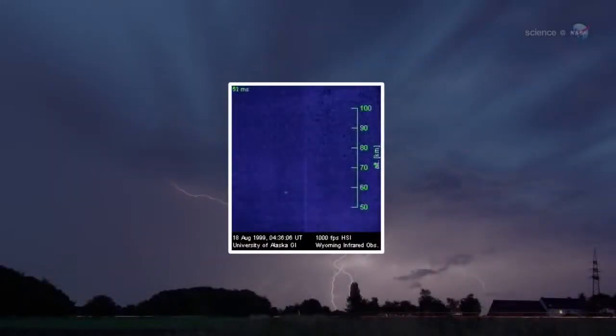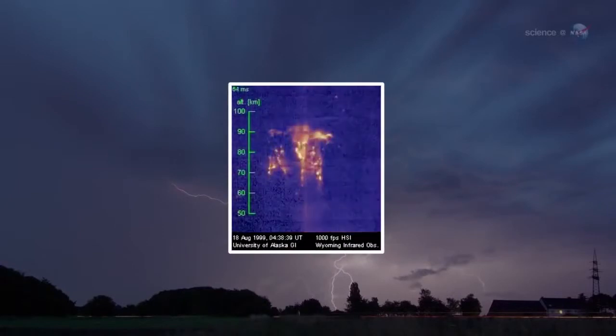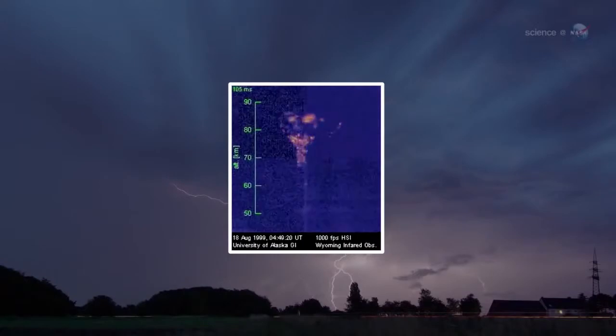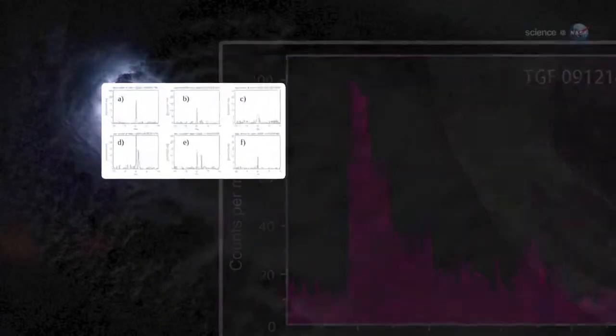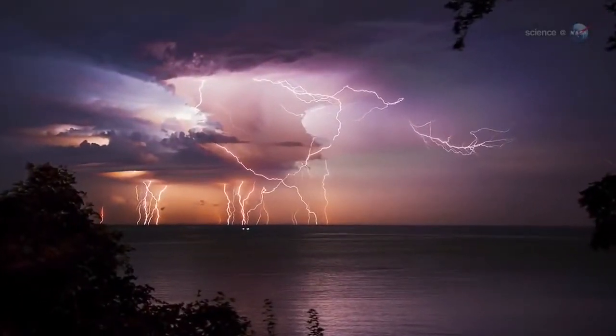Rowland expects Fire Station to observe up to 50 lightning strokes per day, at least one TGF every few hours, and a large TGF every couple of days. Such a fire hose of multi-wavelength data will allow researchers to sort out cause and effect connections impossible to see in previous studies. There are several different types of lightning, Rowland says.